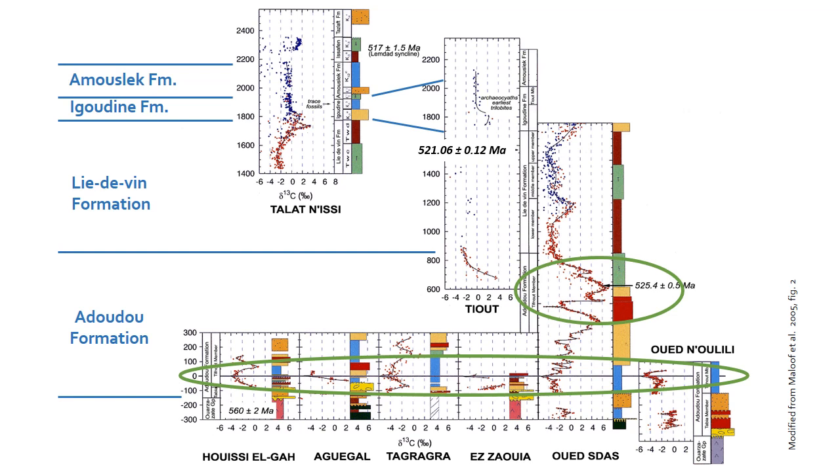There are difficulties, however, with a purported positive carbon isotope excursion above this, interpreted to lie just before the onset of trilobites and archaeocyaths. Such an excursion can be seen vaguely based on few data in the Tiout section, but its lower extension is not known. The Oued Sdas section does reach up only into the critical levels, so that only a positive trend across the Lie-de-vin-Igoudine boundary is recognized. And in the Talat n'Yissi section, some distance to the west, the peak sits below the Lie-de-vin-Igoudine boundary.